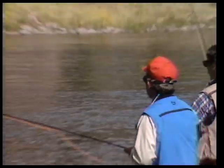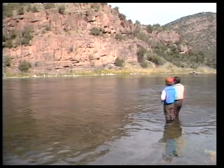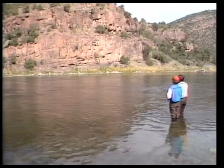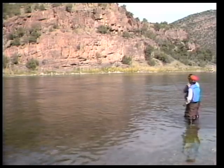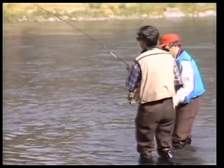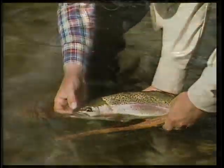Ooh! All right. Oh, he did take it deep. Come on. Oh, wait a minute. I think it's a nice one. All right. Oh. I have a feeling you better have a net. Oh, he's strong. He's tough for his size. He's a gorgeous fish. Oh, he's pretty.